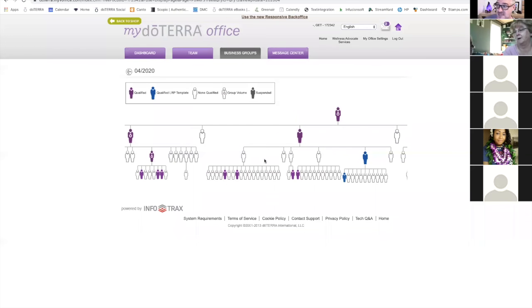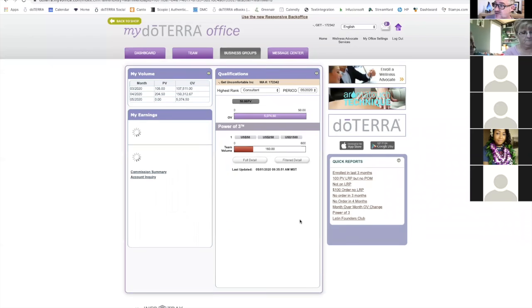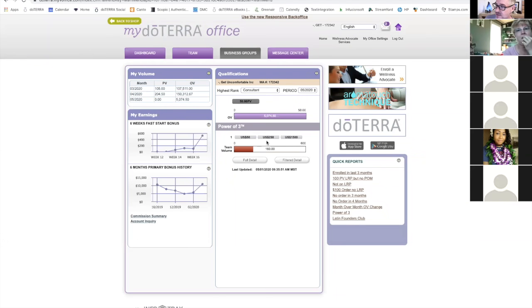So the full detail shows you everyone, and when you hover over them, you can see how much they ordered. This person ordered a 12-point LRP order. If we can get that order up to 100 points, then it would turn purple, and she'd be qualifying for her power 3. So that's how you use the power 3 stuff in your dashboard. Now over here on the right, we have all these quick reports, and this is actually what spurred this training.